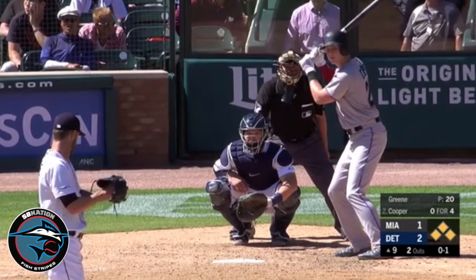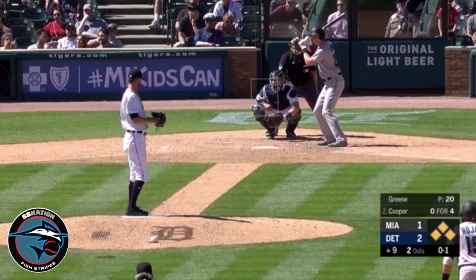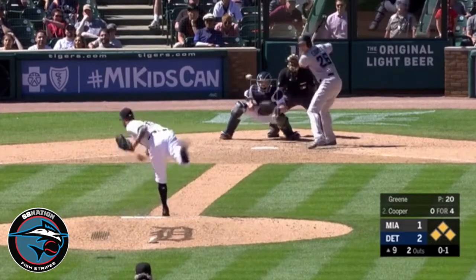Garrett Cooper steps up. And what do we know about Garrett Cooper in this situation? He's 28 years old, and he really doesn't have much major league experience. A few fluky injuries, including one earlier in this particular season, although he does have a home run earlier in the series, falls behind in the count 0-1, and then the improbable happens.